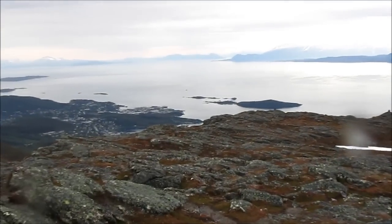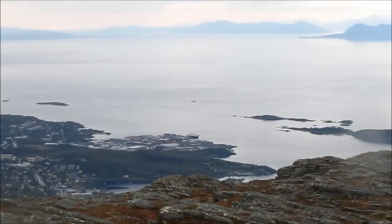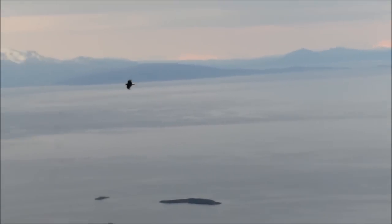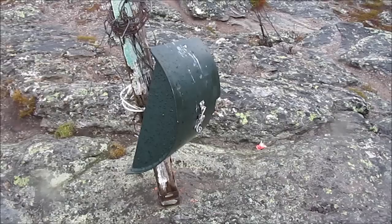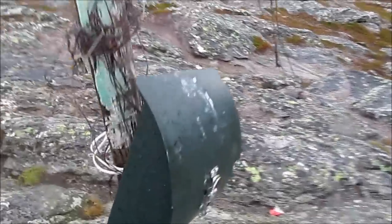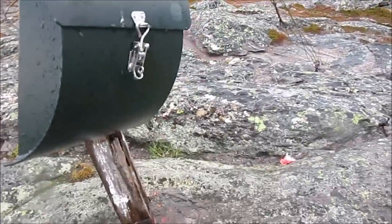Some kind of bird flying there. Not sure what it is yet. Raven, I think. Yeah, it's a raven. I don't know if you can hear me at all over the wind.